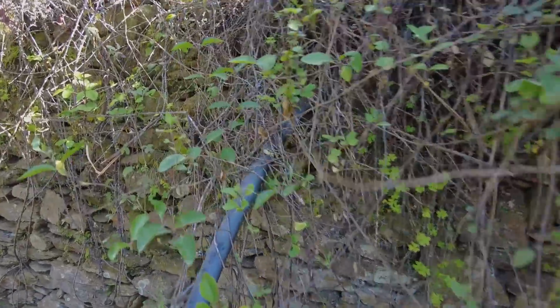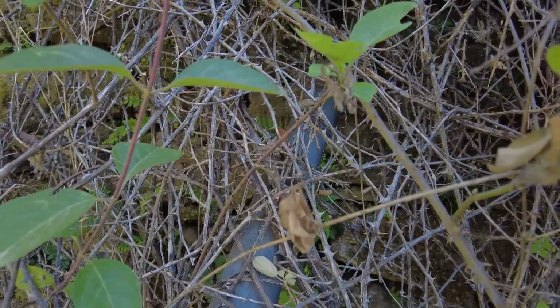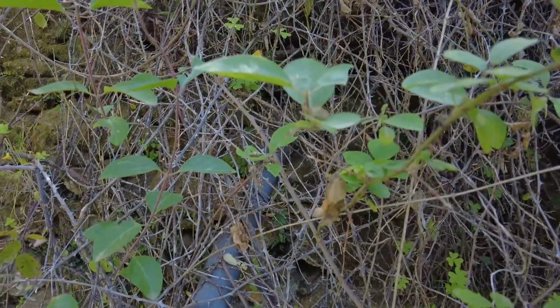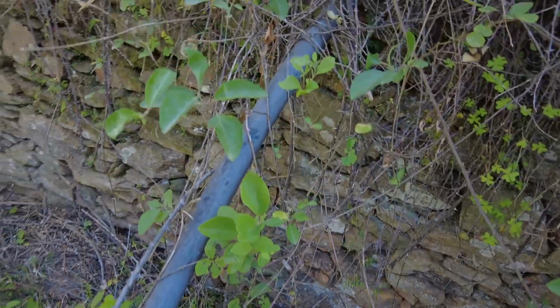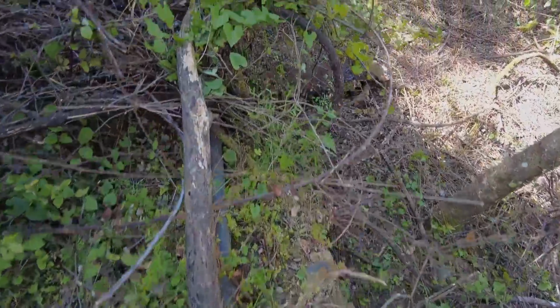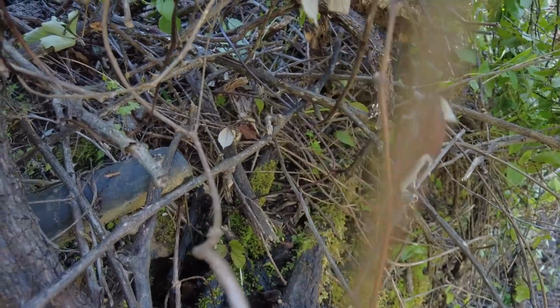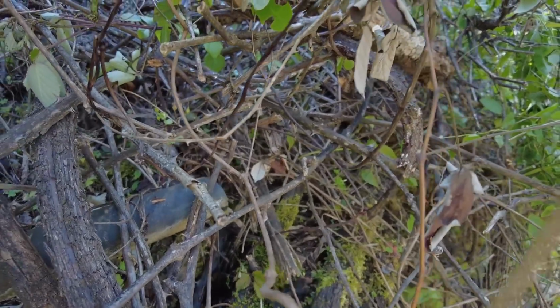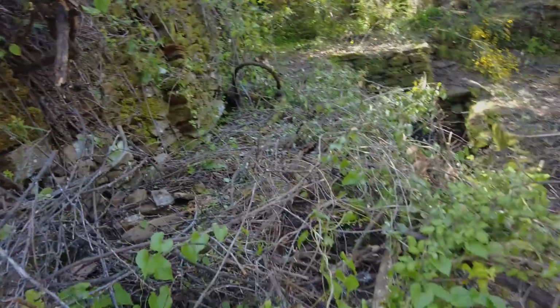So this is the mysterious black pipe that has water running from it. It goes into the wall here. And this is the wall that's the border to our neighbor's land, obviously. And then it runs all the way down this small terrace to here, and then there's a pretty constant drip from the pipe. So we really want to know if we're stealing the neighbor's water or not.